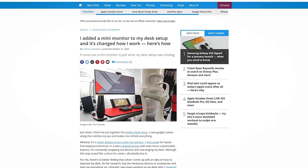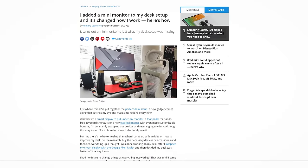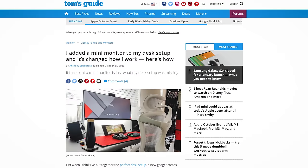Okay, number five. I like this example as well because it isn't necessarily a current event, but it's written in a way that makes it feel current. I added a mini monitor to my desk setup and it's changed how I work. Here's how, from tomsguide.com. It's effective for Google Discover due to, first, it hints at transformational impact. It's changed how I work, prompting readers to learn about the potential benefits.